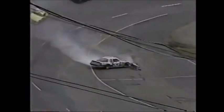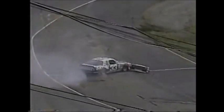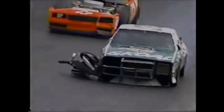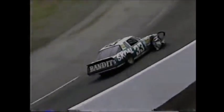Now, Dave Marcus bumped Harry Gant and just sent him spinning. He did. They got together as they started into the third turn, got Gant sideways, and now he has the right front, or the bumper, gone off of the car as he's going to drag it around the track. He's going to try to get back to the start-finish line before the leader did, but I don't know if he made it or not. It was awfully close. Kyle Petty did get by Bill Elliott to pick up one of the laps he was down.